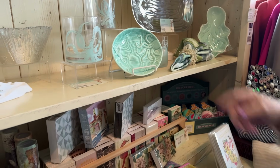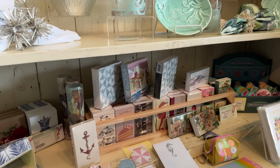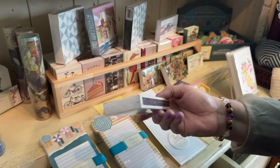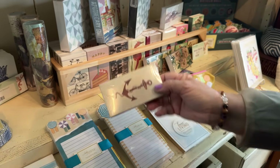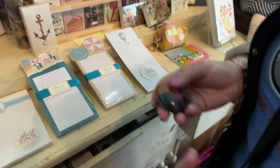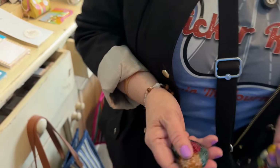Oh yeah, there's the other octopus. And what are these down here? Are they note cards? I think they're matches. Oh, okay. Boxed matches. All right, well, we've got some great treasures.